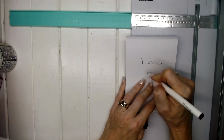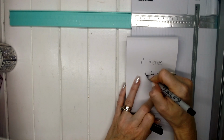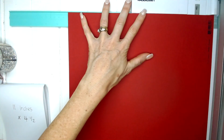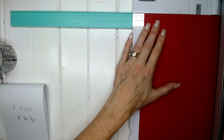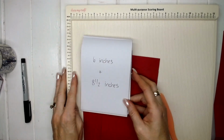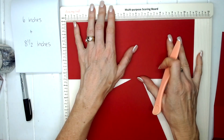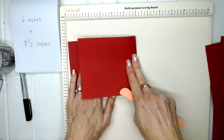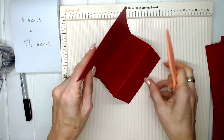So here we are, and we're getting ready to make our cards today. Now we're doing a step card today. It's not just an ordinary card, it's a beautiful step card. All right, so we're cutting our pages to 11 inches by 4.5. There's my 11-inch cut, a little scrap there, and I'm going to go with 4.5 and 4.5, and I'm cutting all my pages to that measurement. I'm going to score at 6 inches and 8.5 inches. There's the 6-inch score line, and there's the 8.5. Then we fold our cards, valley and mountain. Now this is the condensed and very quick video tutorial.